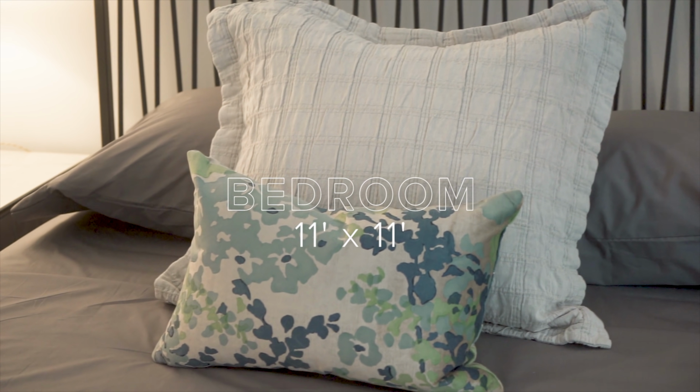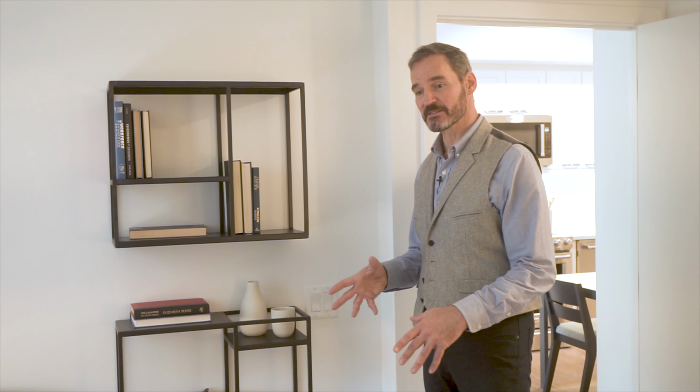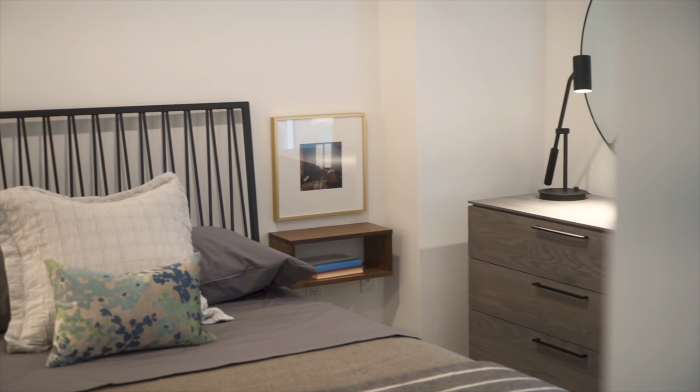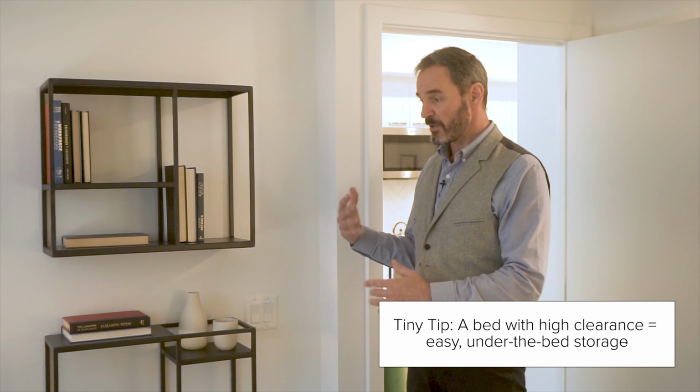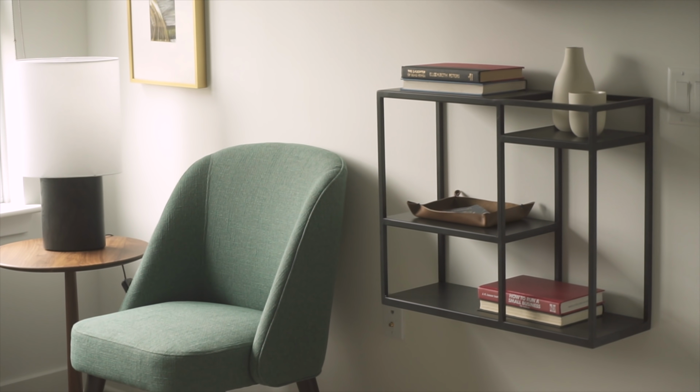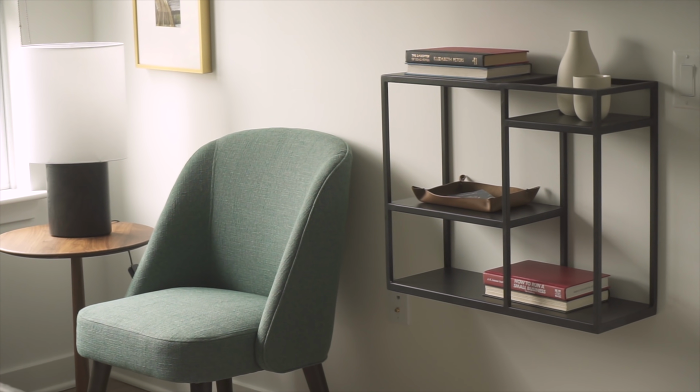I think a key to effectively living in small spaces, if you can, is to go vertical. We did the same thing with the nightstand. We mounted a shelf on the wall. They give you storage space, they give you a place to put your keys, but they don't take up a lot of floor space. So they're very functional, but also really aesthetically pleasing because it's not giving you a very cluttered look.